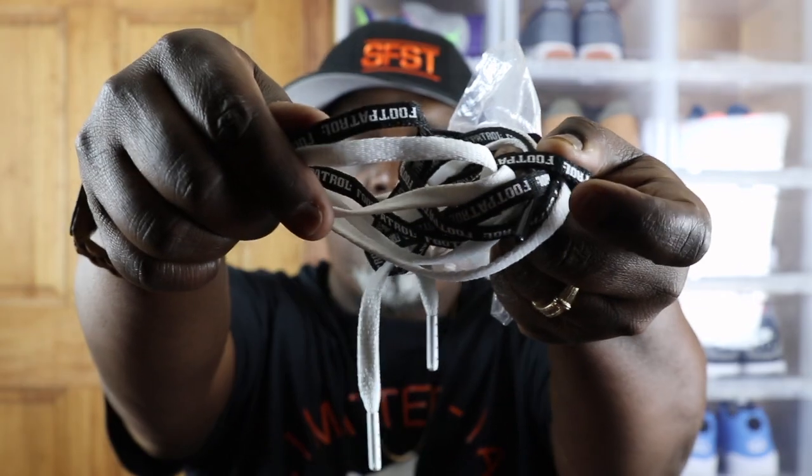And also on the tongue. Comes with extra laces. So these are black and white laces that say FootPatrol on the laces there. And on the inside, a very neat feature that they pointed out to me. And it's going to be really hard for me to show you, to unlace the shoe a little bit.